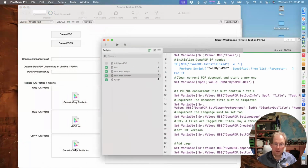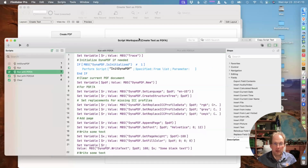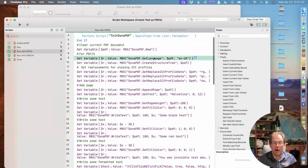So if you have a specific CMYK printer you want to use, so the colors do really match, you may want to use your profile. So what do we do? We make a new DynaPDF environment, and a PDF-A file needs to have a language specified in the header. Here, EN-US could be DE-DE for Germany, or EN-GB for United Kingdom. Then it needs a structure tree. It doesn't matter whether you actually use a structure tree, but there must be one. Then we tell DynaPDF the replacement ICC profiles.